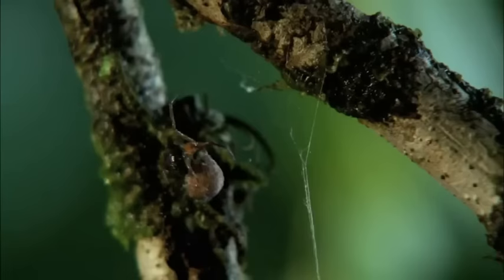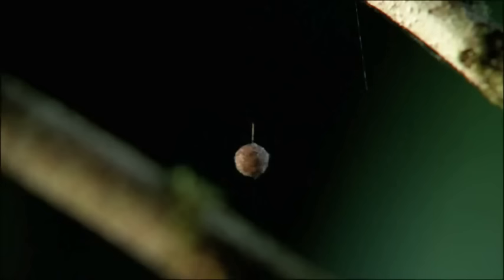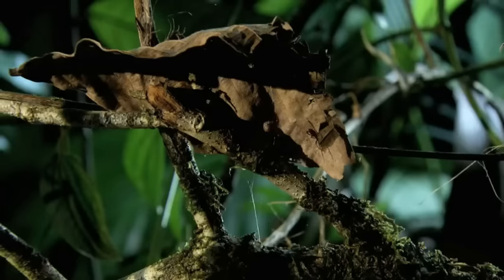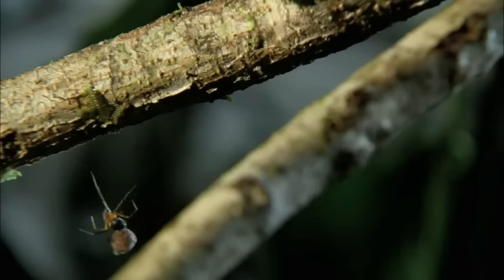The burden she carries is her egg sac, bulging with the next generation. Each of these egg sacs may have anywhere from 20 to 150 eggs. Deciding a dead leaf will make a good home and nursery, the mother-to-be leaves the sac dangling by a silk thread and starts building her new web.